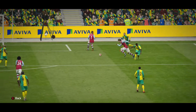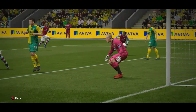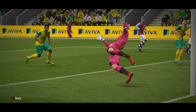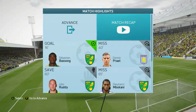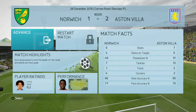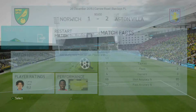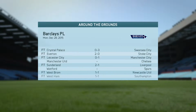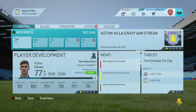Look at this, running past. He had a chance of a hat-trick, but Ruddy with a really strong hand there to deny him his hat-trick. But no doubt, once again, Sané's day. 2 for him, 6 in 5. He came off the bench there in the second half to inspire us to that come-from-behind victory. And thanks to him, Aston Villa remain top at the halfway stage.